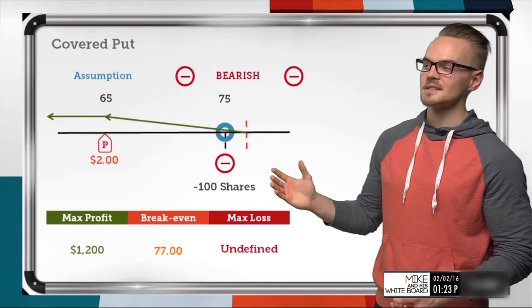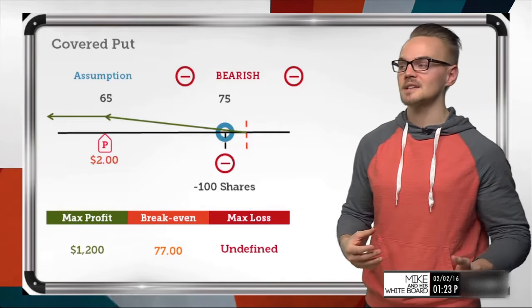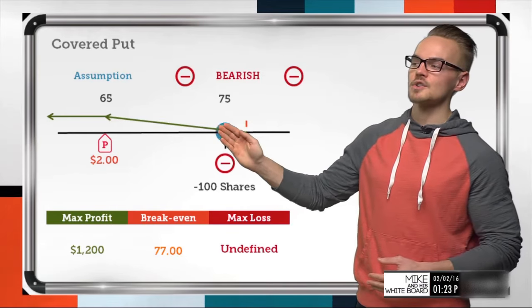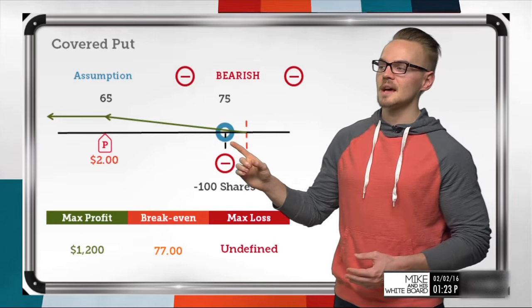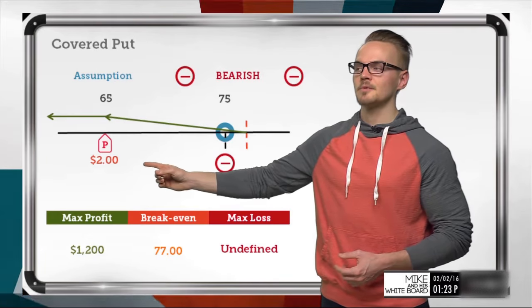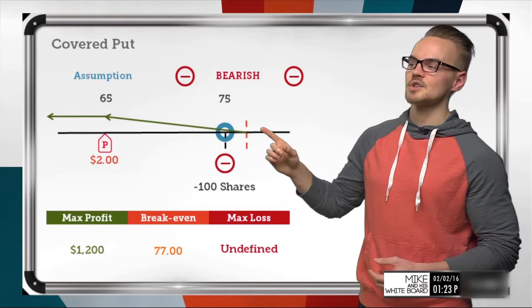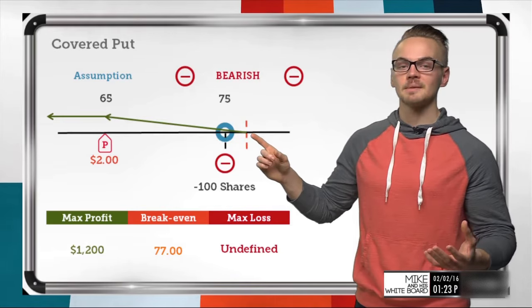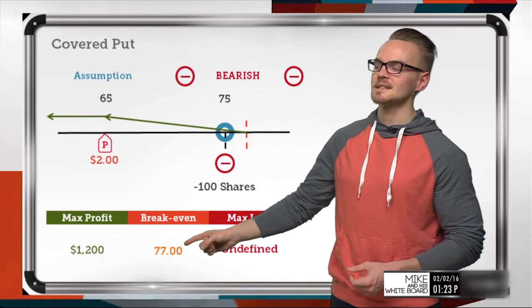But since this is a strategy where we're actually shorting shares of stock and selling premium against it, we're actually improving our short basis to the upside. So basically what we've seen here is that we've got our stock at 75. We've collected $2 in premium for selling the short put. So I've effectively increased my short basis, or benefited my short basis, by 2 points. So now my break-even point is at 77.